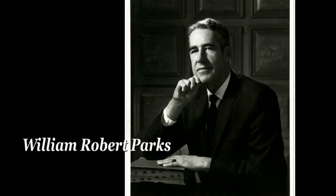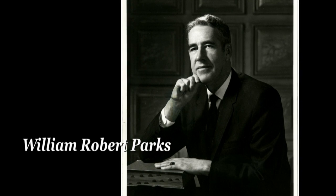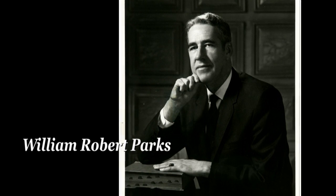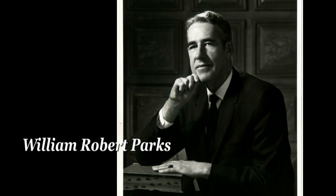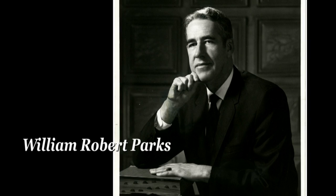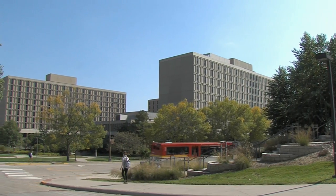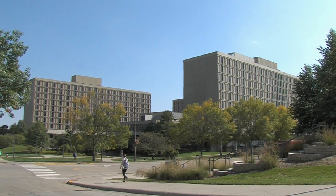In 1967, President Parks created the first vice president for student affairs position at Iowa State. He realized there was more involved to campus housing and food service than providing shelter and food. The majority of our students are traditional college age, and so you have these developmental challenges that take place, coming from high school to college, going from being an adolescent to being a young adult, and you don't just flip a switch and do that.